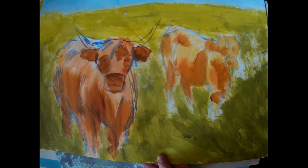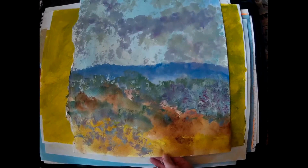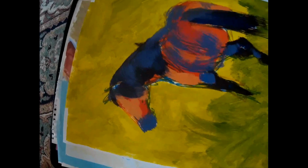Here's some Highland cows in a landscape that I started a long time ago, probably about 10 years ago now. Haven't got around to finishing it. Here's another kind of quirky, impressionist landscape. So I do this once in a while, I put away work that I haven't completely finished. And sometimes I come back to it.